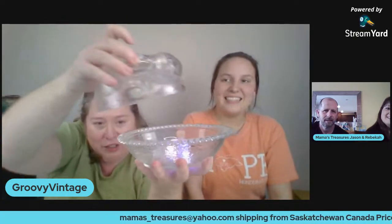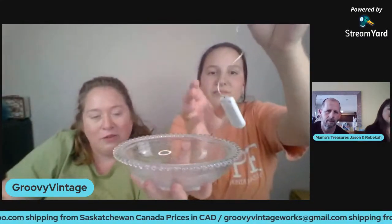The first thing I have, and once again, I have put my fairy lights inside, and you really can't tell, but they're pastel. I'm pretty sure this is Indiana glass, and it is a bunny, and it's clear glass, and there are no chips or cracks. And I am going to include the fairy lights.